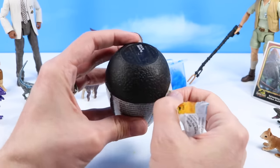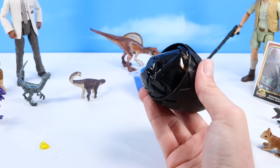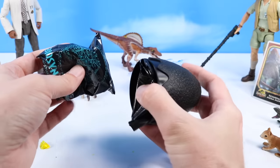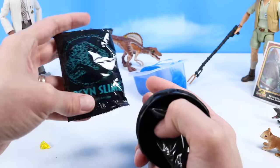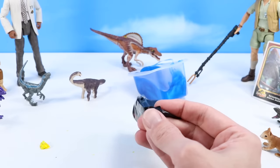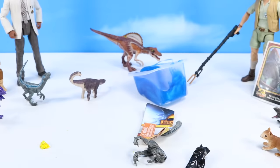Giganotosaurus could be in here. We have found blue. I believe the slime was very similar to that slime back there. Biosyn slime, yummy. I'm just gonna keep it locked away. It's so much easier to keep clean. And, whoa, a piece went to fly. Oh, it's another blue, what are the odds?